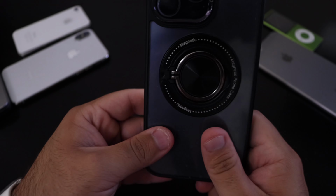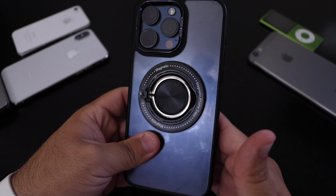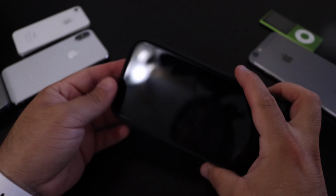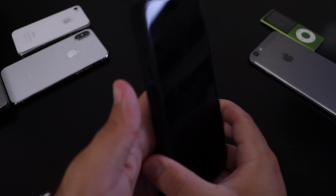I do have this normal case that I got when I was in California. A friend of mine did buy this case for me. It does come with a little ring so you could put it on a little stand here while you're watching videos or doing FaceTime calls. Easy just to put it around your finger.